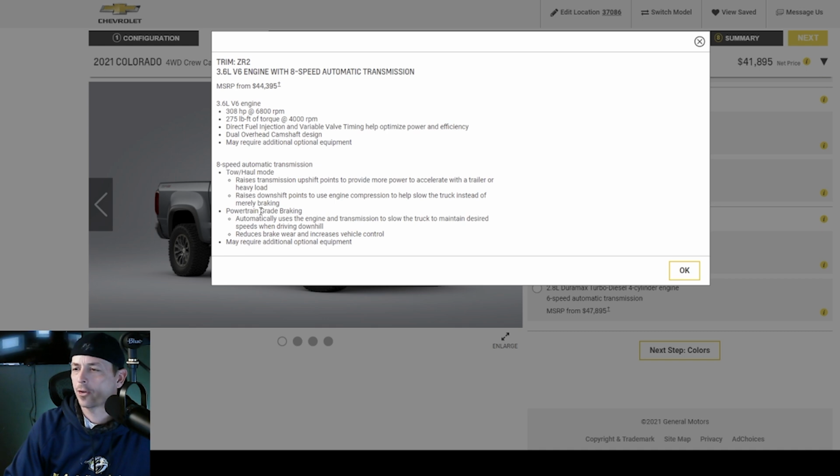You're getting powertrain grade braking, which automatically uses the engine and transmission to slow the truck down. I've used it in the Titan I had. The 17 Titan kind of had this feature. It was really handy when I'd pull my off-road vehicle. It was really, really handy. So, I'm cool with all that.